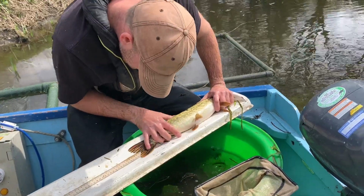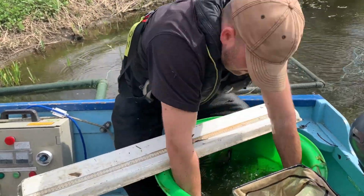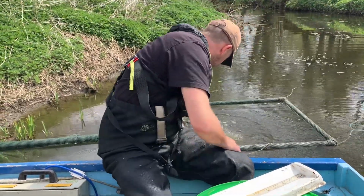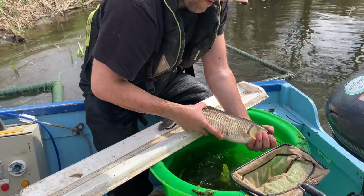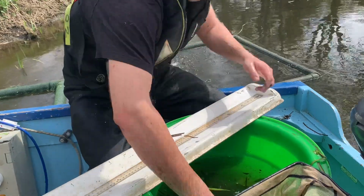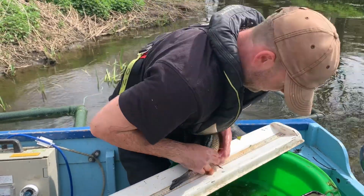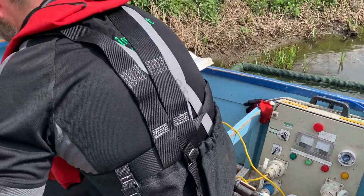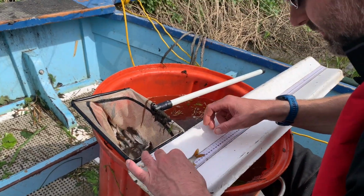98. 508. 67. 66. Pike, 65. 636. 75. Chub, 98. 433. 62. 65. 78. Chub, Roach 119. 448. Roach 95, 80, Chub 406. Roach 119. And 121.